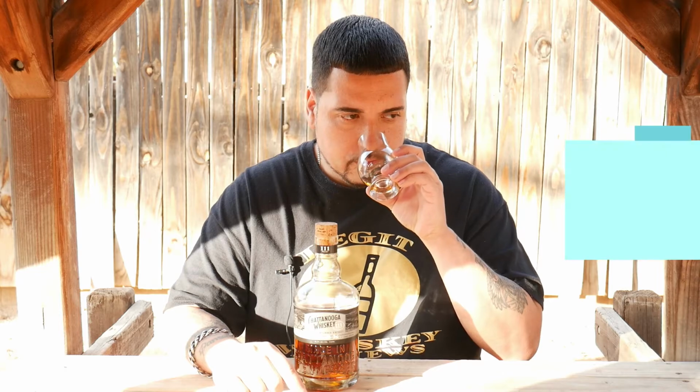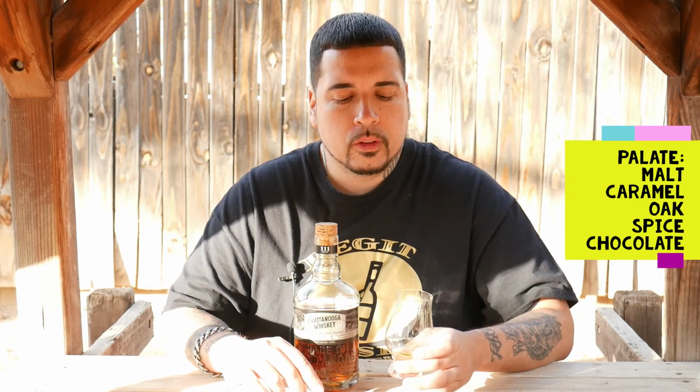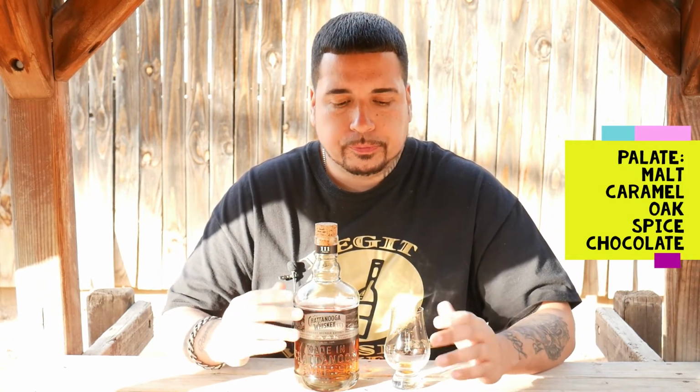I feel like the more it sits in the glass, the malt is starting to take over the nose, but it still smells really good. I think the malt and the oak are starting to take over. All right. Yeah, so I feel like it's not overly done on the sweetness, and this stays strictly on the caramel, malt. There's a little bit of chocolate now coming through. Oak and spice side of things.